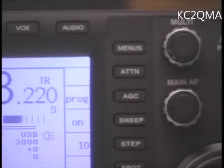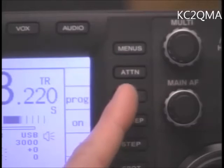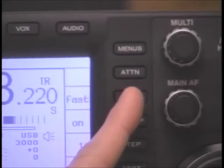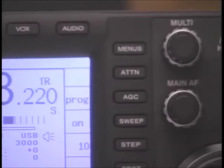The Orion has 5 selectable AGC settings that can be selected independently for each receiver. The available options are programmable, off, slow, medium, and fast. We'll discuss the programmable AGC in detail later in the video.